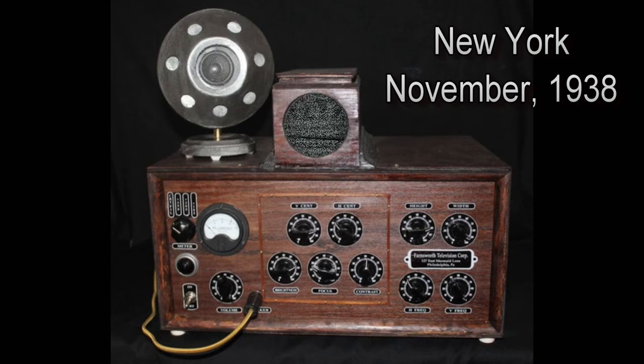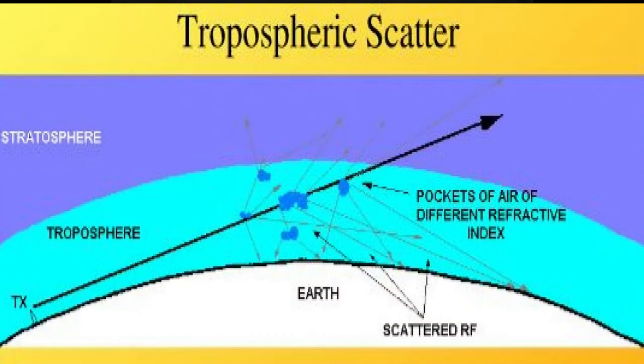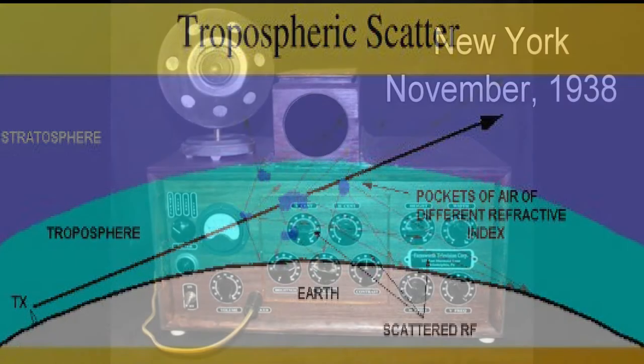Variations in thickness and density of the layer may allow some of the signal to escape along the duct, which would account for the fading in and out of the signal observed at the receiver in New York.